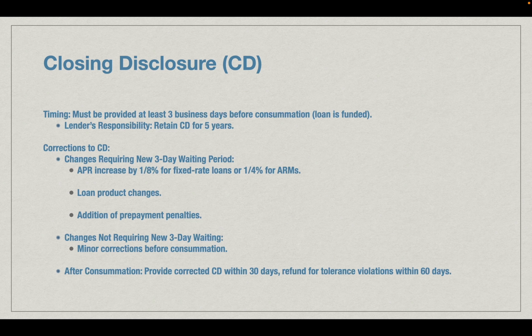If corrections are needed after the loan is funded, the lender has to provide a corrected CD within 30 days and refund any tolerance violations within 60 days.